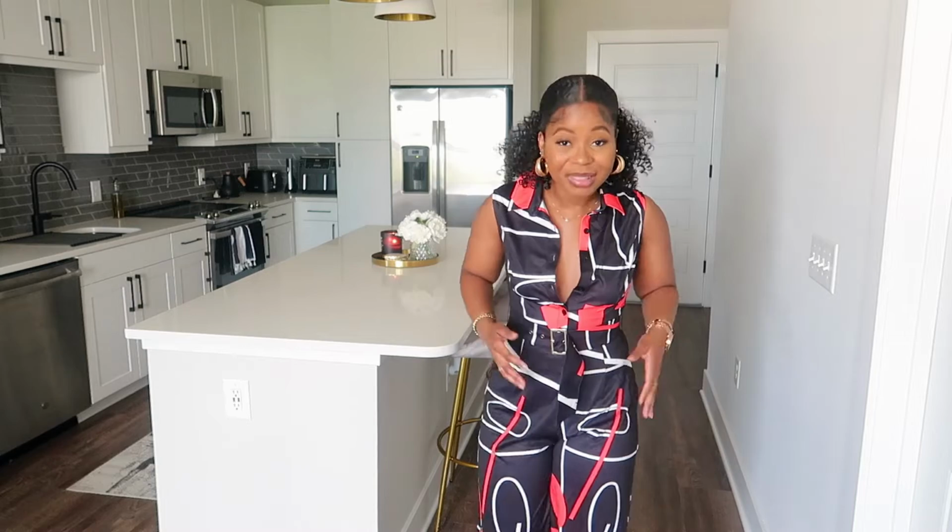And then the belt at the waist, like, I'm not even that mad at the fact that it's so long, because I would wear these with heels, so that does not bother me at all. But this is just so freaking beautiful, it's giving corporate baddie, giving boss babe. What? Are you kidding me?